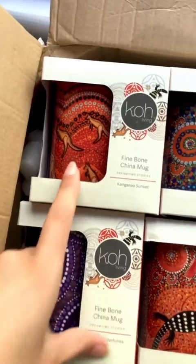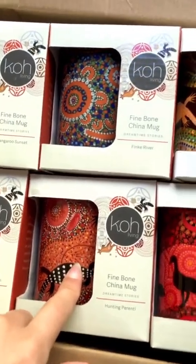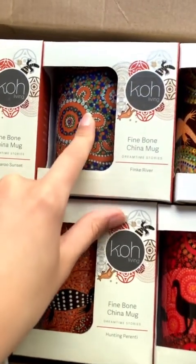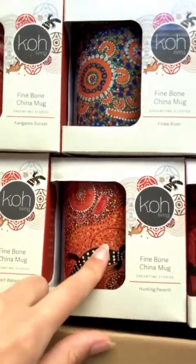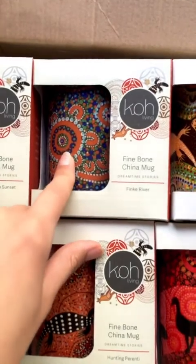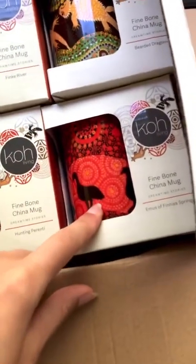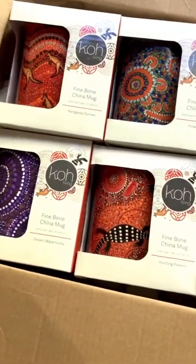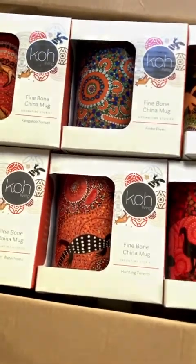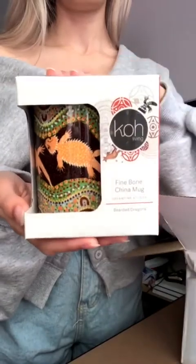We have got the kangaroo sunset, the desert waterhole, the hunting parenti, goannas, parenti, the Finke River, the bearded dragons, and the emus, which honestly they're all so beautiful. It's so hard for me to choose who I'm going to give what to. As you can see, they obviously come in a beautiful little gift box, which makes it so easy to wrap up.